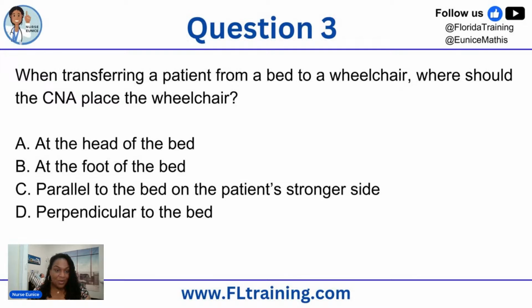When transferring a patient from a bed to the wheelchair, where should the CNA place the wheelchair? Would it be A, at the head of the bed, B, at the foot of the bed, C, parallel to the bed on the patient's stronger side, or D, perpendicular to the bed? When was the last time you used a word like perpendicular?